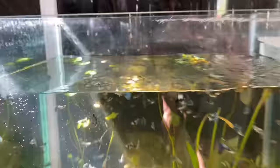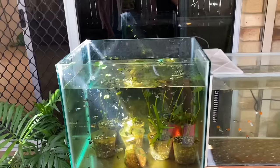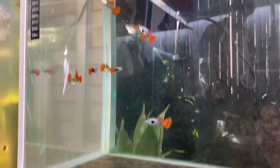Yeah, those guys are so nice. And so you go to this one. These are awesome too. Is this platinum red tail dumbo ears? That's right, yes, sort of dumbo ear.